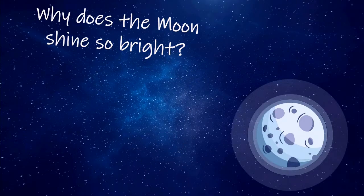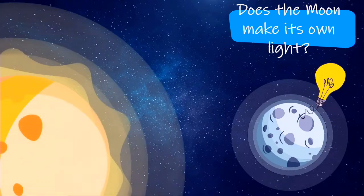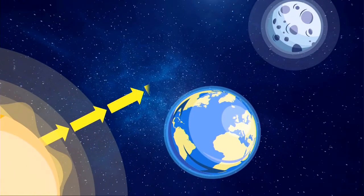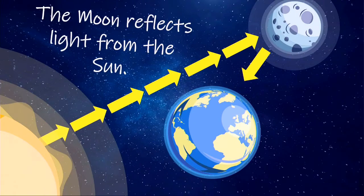Why does the Moon shine so bright? Does the Moon make its own light? No. The Moon gets light from the Sun. The Moon reflects light from the Sun.